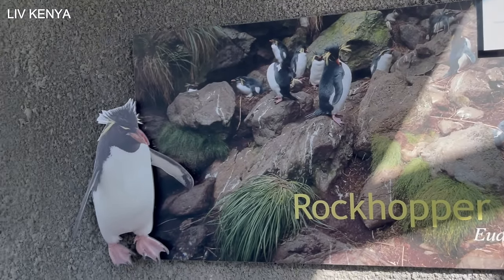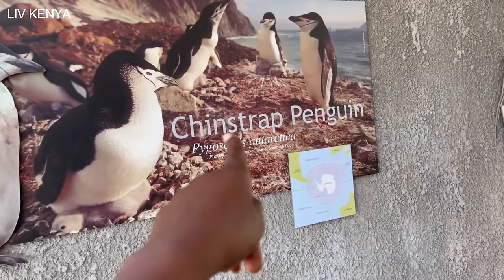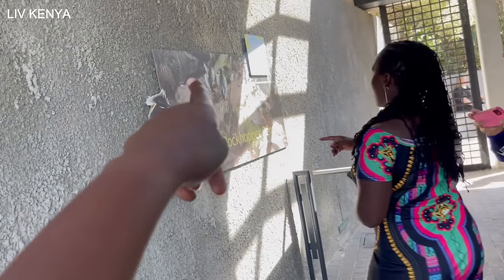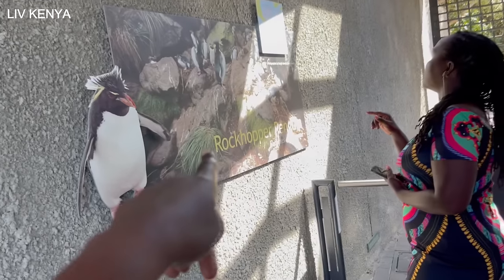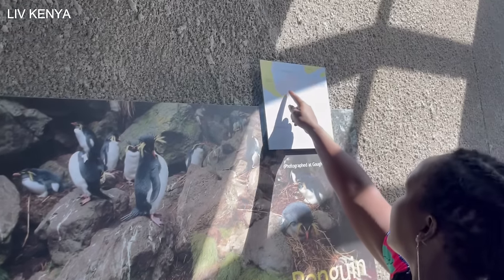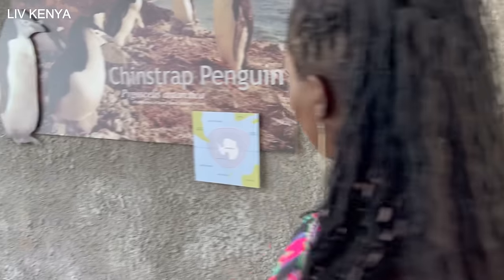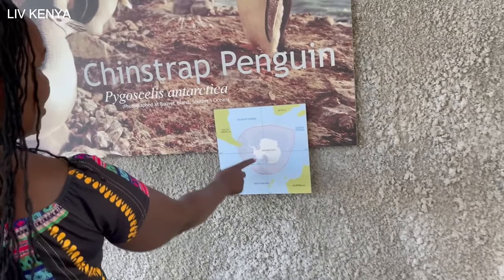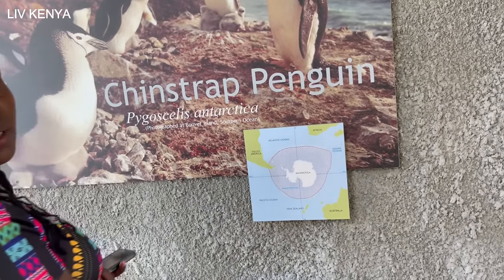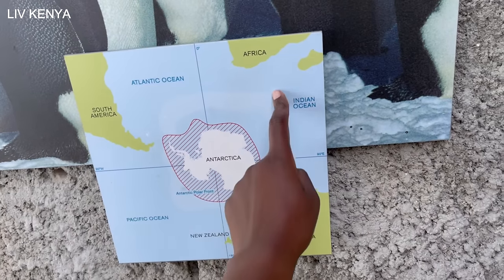So these are the types of penguins. These ones, emperor penguins and chinstrap penguins, are all in Antarctica. And this one, the one that looks like it has some sort of fur, I think is the one that is here, the rockhopper penguin. Yeah, because these ones are in the Atlantic, Indian, part of New Zealand. Those ones are most around Antarctica. This one is a part of South Africa, but some bit of Atlantic also. Apparently all the oceans crisscross in Antarctica. Yeah, Pacific, Atlantic, Indian.